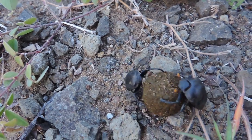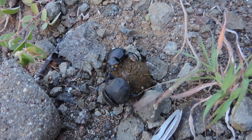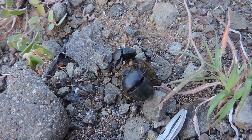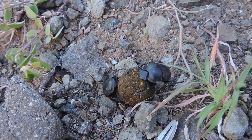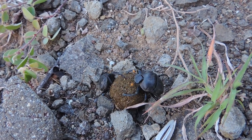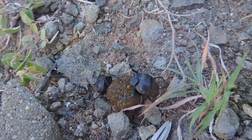Famous dung beetles in Sumbawa. They're actually all over the place. And they're a really terrible roller. They keep just rolling down the hills. It's pretty funny to watch, actually. These two are kind of fighting against each other. Or if the male is trying to impress the female.